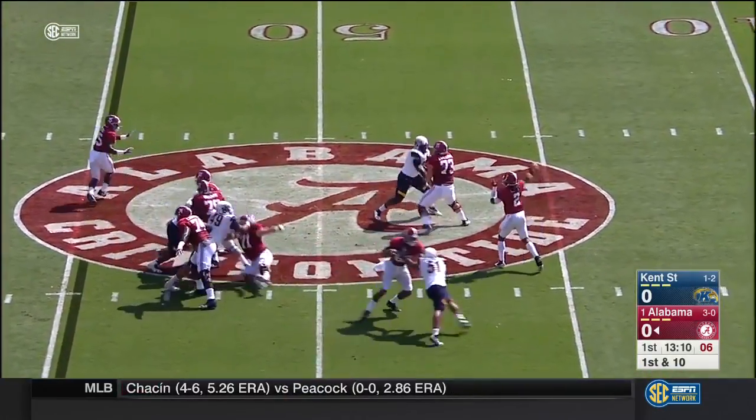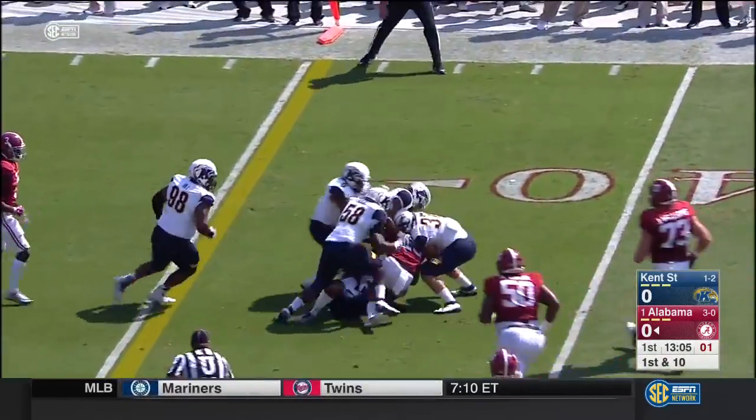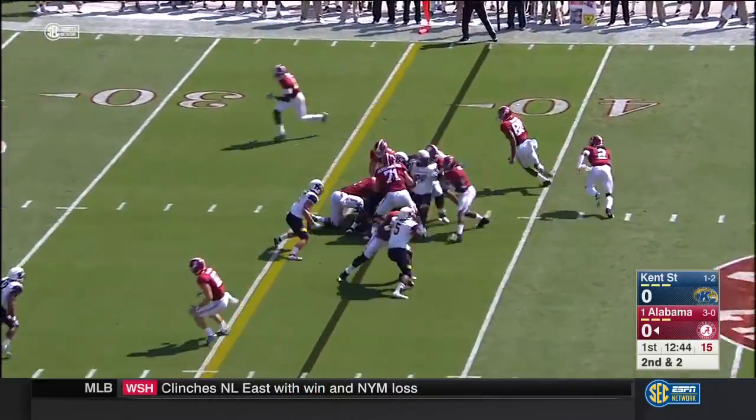And Hurts wants to throw it for the first time. Has all day, and he swings it out to Jacobs. Makes the first man miss. Finally taken down by the second and third. A gain of 8 to the freshman. Early in this one, Bo Scarborough now in at running back.